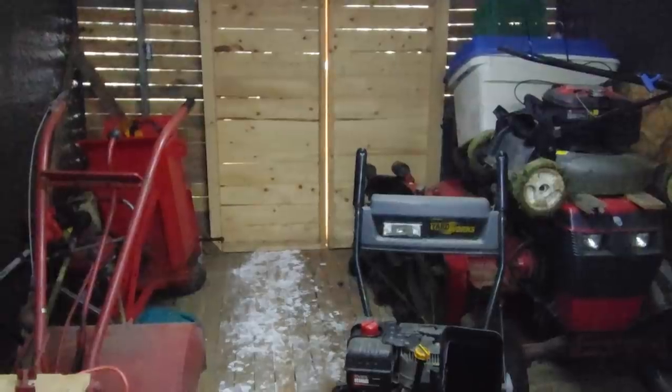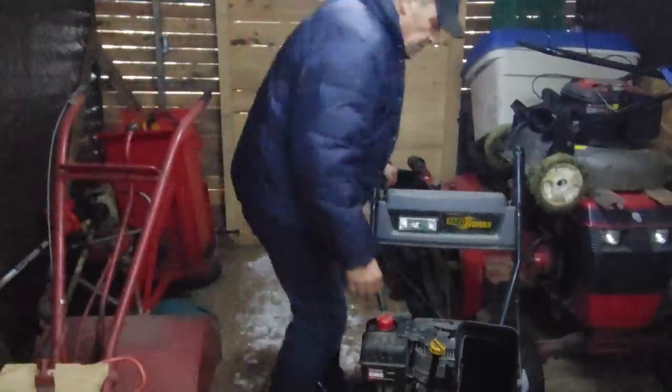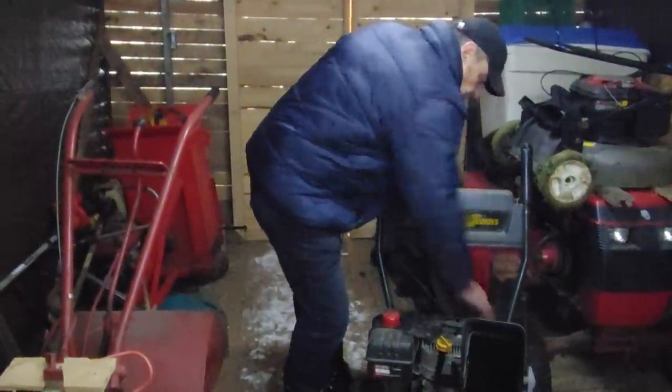Well, the old thing's had a few minutes to warm up. I haven't run it since last year, but let's actually see if I prime it. Lots of primes, see what she'll do.